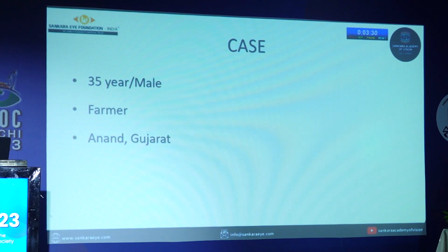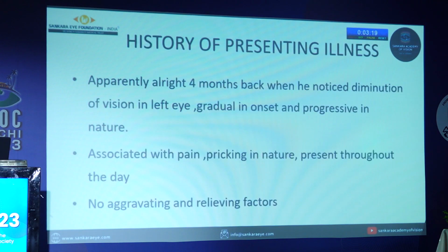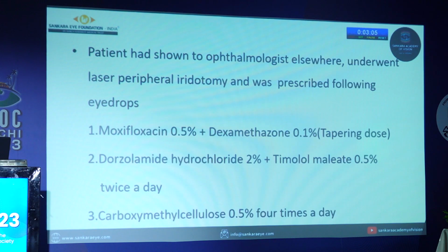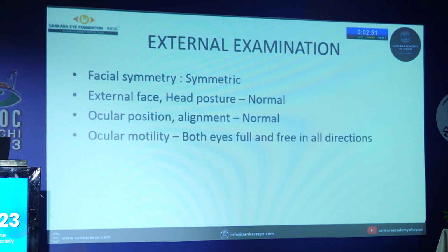Coming to the case, a 35-year-old male farmer hailing from Anand, Gujarat, came to OPD with the chief complaint of diminution of vision and halos in the left eye since 4 months and pain in the left eye since 4 months. He was apparently alright 4 months back when he noticed diminution of vision in the left eye, gradual in onset, progressive in nature, associated with pricking pain present throughout the day. There were no aggravating or relieving factors. The patient had been shown to an ophthalmologist elsewhere, underwent laser peripheral iridotomy, and was prescribed moxifloxacin, dexamethasone, Dorzox-T, and CMC eye drops. There was no significant past history and no significant family history.